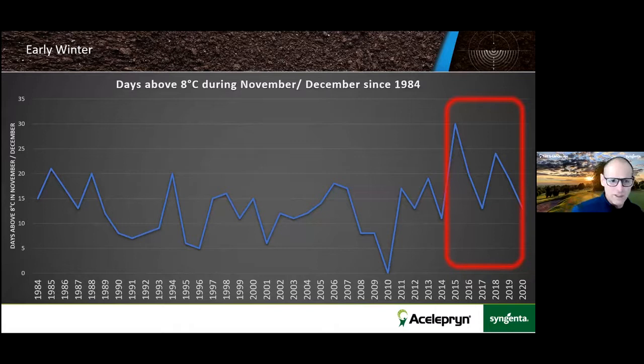So I said I was only really interested in the temperature implications to turf managers. What I've done here is pull out the data for November and December since 1984. Since 1984, you can see across that bottom axis, all the years plotted there. And I've logged how many days each year we were above 8 degrees through that 61 day period from the 1st of November to the end of December.